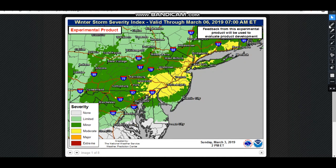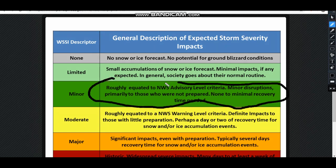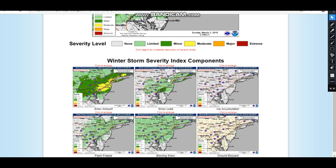But if you're in that dark green, okay, which is much of this area, that area of minor, okay, minor basically means this is roughly equated to an advisory. So if you're in the minor area, there's a pretty good chance that you are under a winter weather advisory, but you could be under a winter storm warning. Minor disruptions will probably come only to those who are not prepared at all. If you are a little prepared, good for you. You might actually get through the storm, but really none to minimal recovery time is needed. And if you're in limited, small accumulation of snow or ice, little to no impacts, and nobody's in major or extreme, thank goodness.